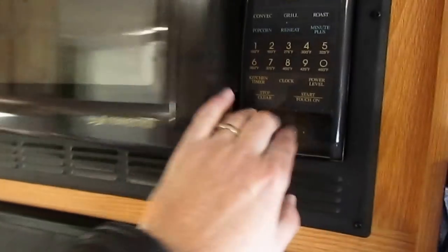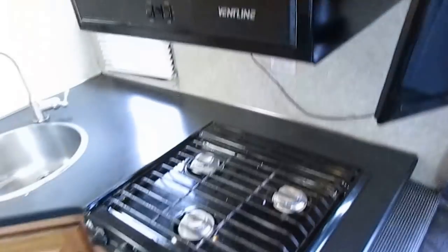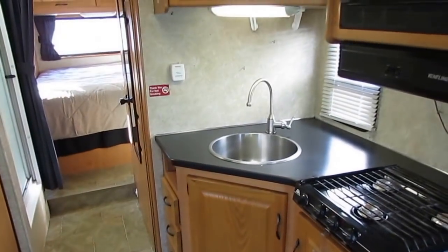So this is actually an electric oven and a microwave, so you can bake biscuits in there, cornbread, whatever you want to do. Got one little spot there in the linoleum floor, probably where they dropped a hot skillet or something. Not even worth mentioning, but like I said, I try to point out the good and bad and everything.